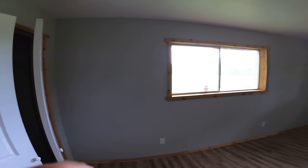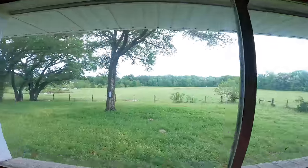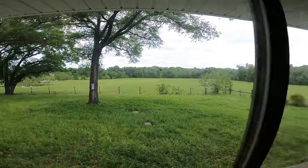By the way, the first time I saw this, she was like, I need a door there. Yes, I want this to be a door to my backyard. Look at that view again. Look at that yard. If you had some French doors here and you could have a little patio here. Oh my gosh, there's so many possibilities.